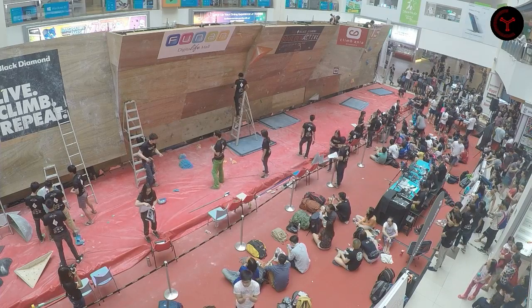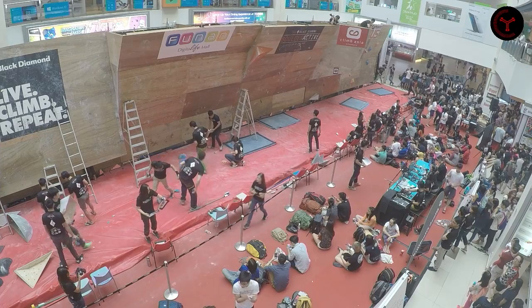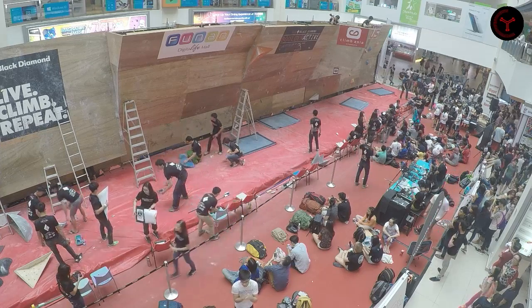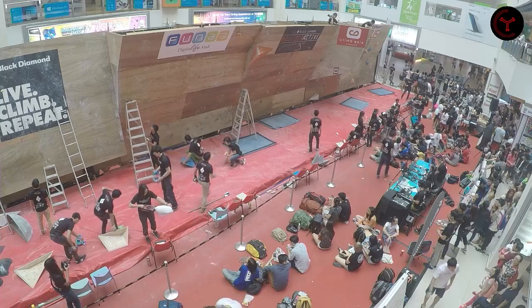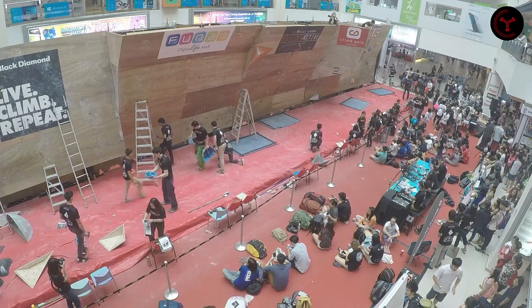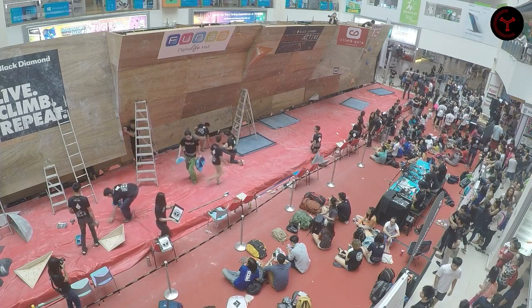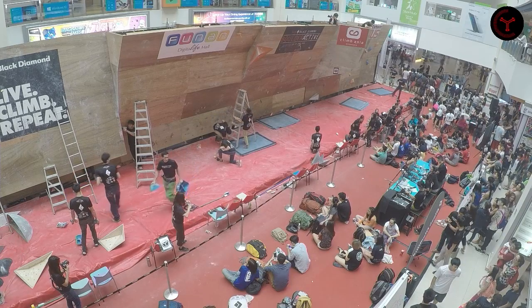Spot Florian. Can anybody spot Florian? He's like the tallest dude. The really tall Caucasian, looking like Superman, without his cape on. For all we know, he might be Superman, but undercover. Oh, okay.